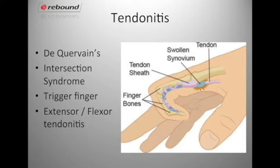So for fingers, I don't love splints for trigger fingers just because they can make people stiff, and they actually do pretty significantly affect hand function. Some education, activity modification, and then either an oral steroid can sometimes be helpful, or an injection. And the injections are pretty safe to do. Again, we can talk about more of that.